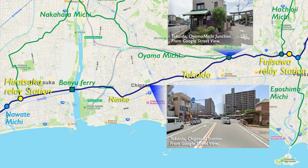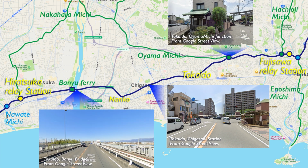If you continue on the Tokaido to the left, you will pass by the north side of the present Chigasaki station, and after passing Chigasaki village, you will turn sharply to the right at Nanko. From this point on, you will be in the only two places on the Tokaido where Fuji will be on the left toward Kyoto. Ahead, the Tokaido changes direction again to the west and meets the Sagami River.